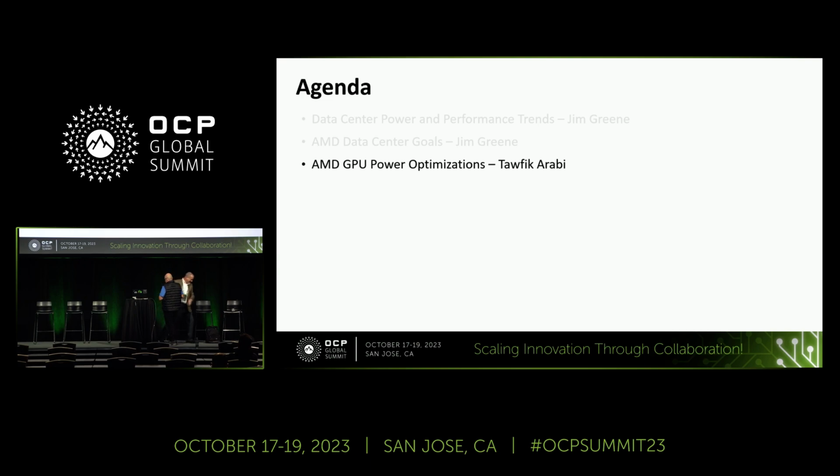Thanks, Jim. Jim talked about our roadmap and our products, and throughout the theme of this conference, you've seen there are a lot of terawatts at stake, all in the data center, and the GPU plays a big part of it. GPUs, CPUs, the semiconductors, are a big part of those terawatts. So I'm going to take you now a little bit down from the terawatts to the microwatts, because it all starts there, and talk to you about some of the things we do to achieve those power savings.